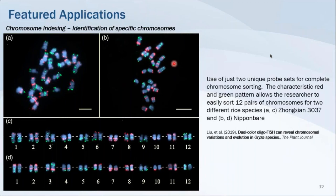So in this particular experiment, just two unique probe sets were used to do a complete sorting of the 12 different chromosomes in these two different species of rice. So if you look, you have a pattern of green dots and red dots on all the different chromosomes. The design team worked with the researcher on the patterning of these hybridization products. And with that design strategy in mind, the researcher was able to utilize the MyTags probes to separate the 12 different chromosomes in these two different rice species.